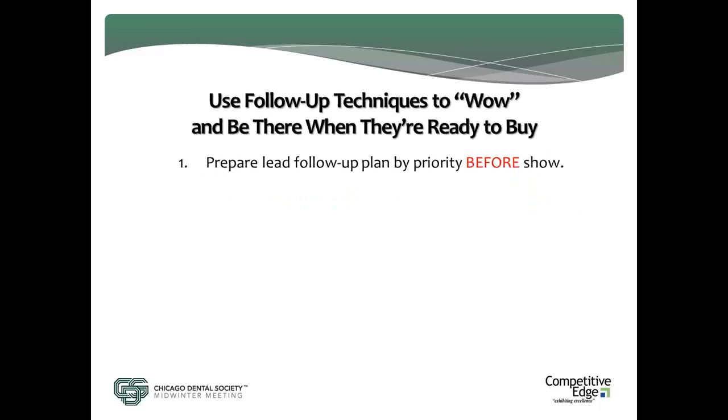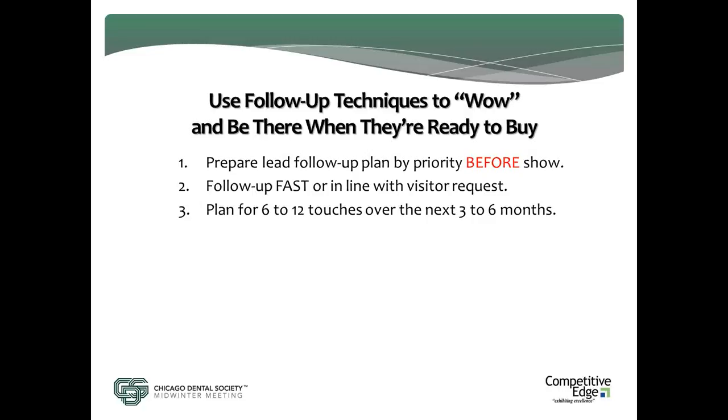Now you got to follow up on leads, right? Biggest piece of advice I give you, get your plan together before you get to the show. Don't wait till you get back and you've been out of the office for 5 days. What are we going to do with these leads? Time will pass. Move fast or in line with the visitor's request. The visitor said, hey, we're not going to really be in the zone here for about another 3 months. So you want to make sure that you acknowledge that too.